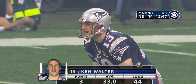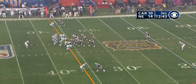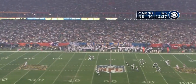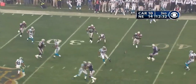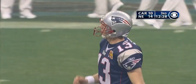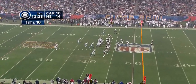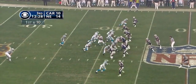Walter has not had a magnificent night kicking the football. They're giving too much respect. They're way too deep on the return. And again, they can't even get up to make a fair catch. Bouncing back toward the New England Patriots, and it's finally down at the 47-yard line. Well, Bill Belichick told us he was very, very concerned about the punts, that how much yardage they were going to be giving up to Carolina.